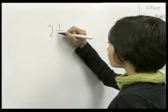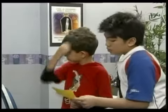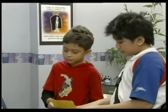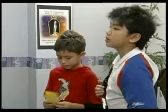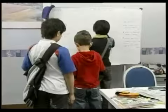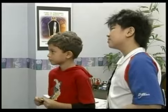2.5 kilograms of garlic. We also bought 3.25 kilograms of onions. Okay.